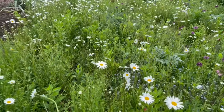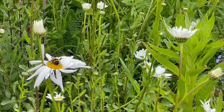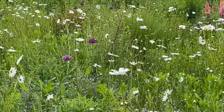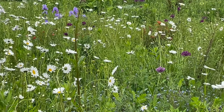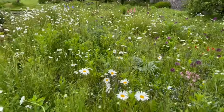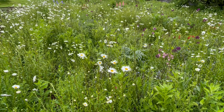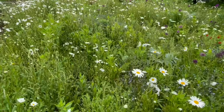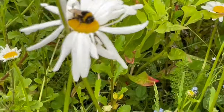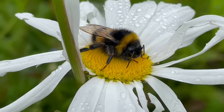Anyway, you can see there's a bumblebee on a daisy. Oh, and there's a butterfly fluttering about. Where'd it go? There it is. You can see a white one going somewhere. So the daisies are all going to be amazing in the next few weeks. The place will be covered with daisies, which are pollinators' favorite. I mean, you can see this bee, I think, is snoozing. It hasn't gotten up yet, so it's sleeping on its breakfast.